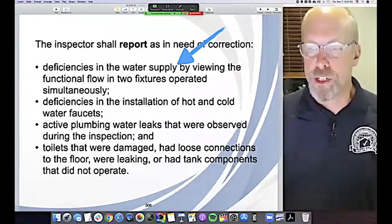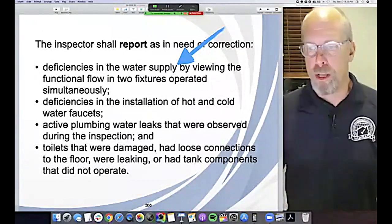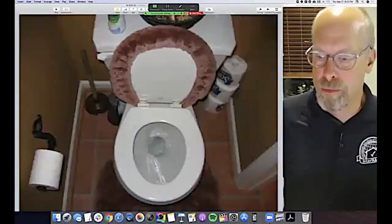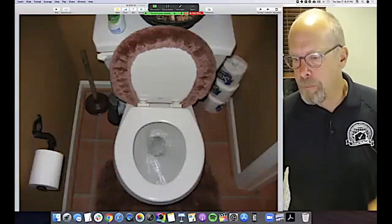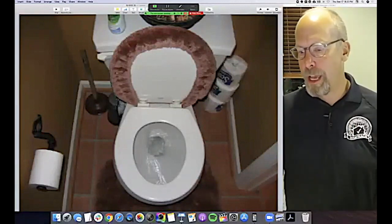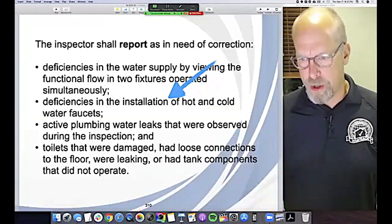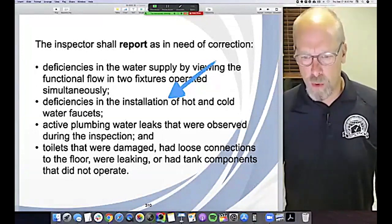Report as in need of correction deficiencies in the water supply by viewing functional flow in 2 fixtures operated simultaneously, and that's when I get to the bathrooms, which is around 10:15, by the way, it's an 8 a.m. inspection. So I flush the toilet, run the sink, hit the shower, and then do it all over again. Deficiencies in the installation of hot and cold water faucets.